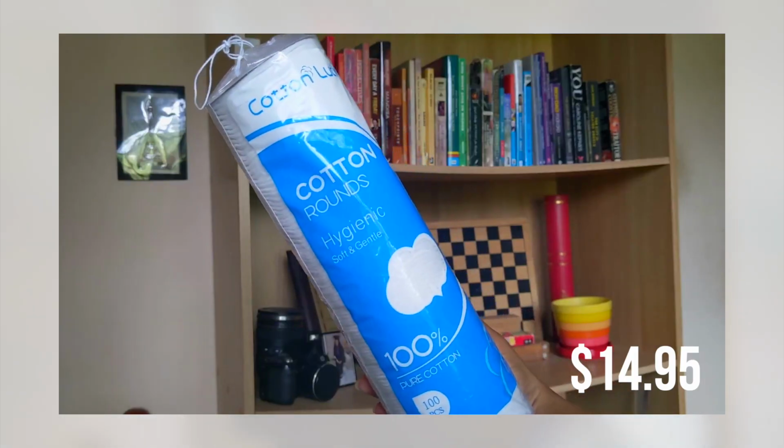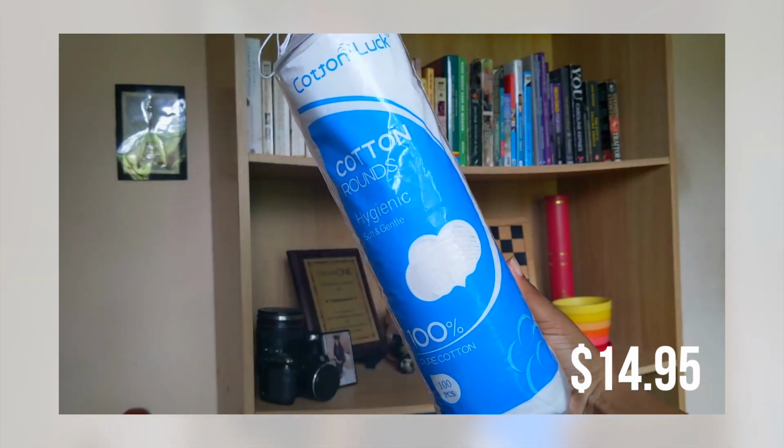The next item that I got were these cotton rounds, hygienic, soft and gentle, 100% pure cotton, and there are 100 pieces in this package. It is from the brand Cotton Lock. I bought these because I want to use these when I'm doing my nighttime skincare routine, to wipe off any excess dirt that I may have on my face, because during the night I don't necessarily wash my face with face wash, so I'll just clean my face with a toner and I'll use this to get off whatever dirt and then apply my products.